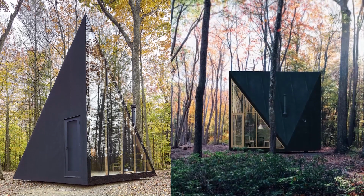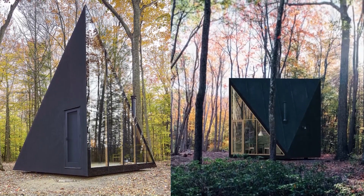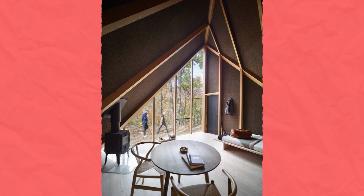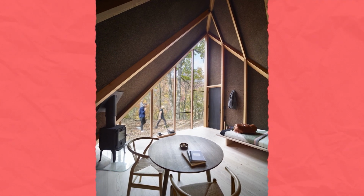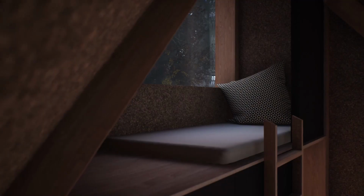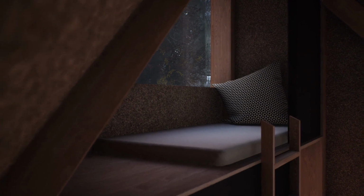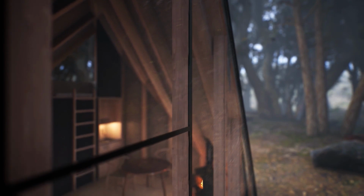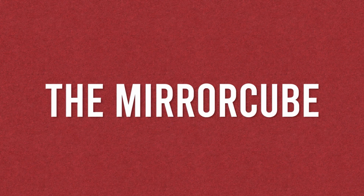The Klein A45 has shape-shifting abilities thanks to its angles. One minute it looks like a cube, and the next minute it looks like a spire. It offers a living and sleeping area, a cooktop, a bath, and a lofted space that allows it to easily accommodate a small family all year round. You can also choose from the on- or off-grid options, with starting prices around $288,671.